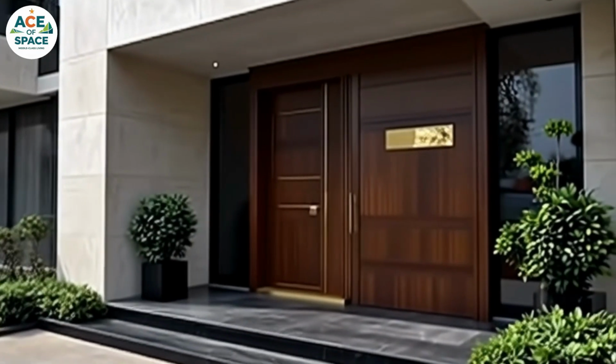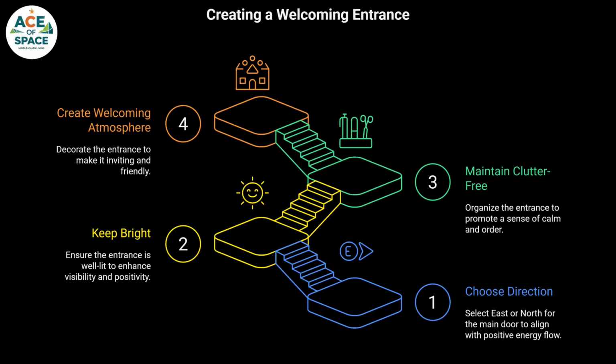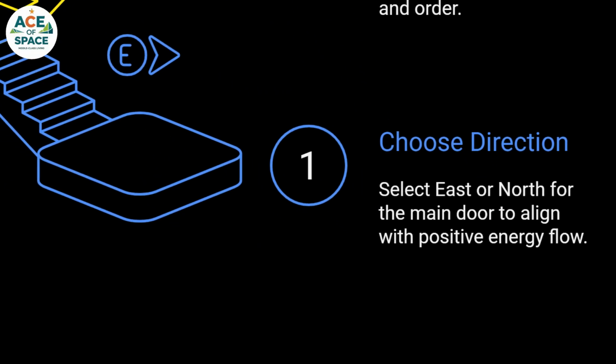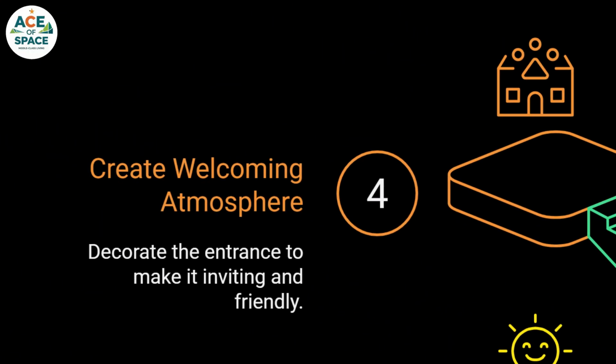The entrance is where energy enters your home. Keep it positive. The best direction for the main door is east or north. Keep the area bright, clutter-free, and welcoming.